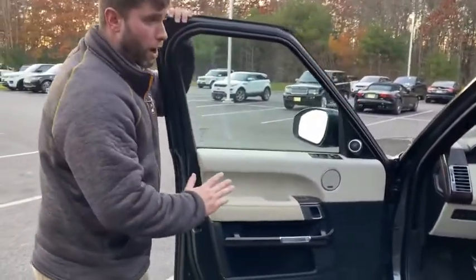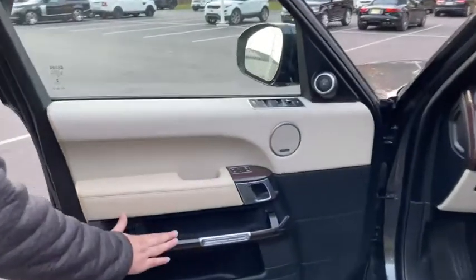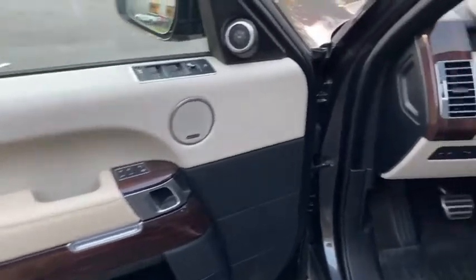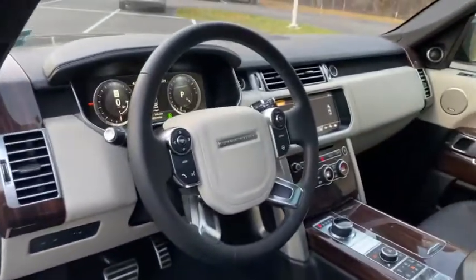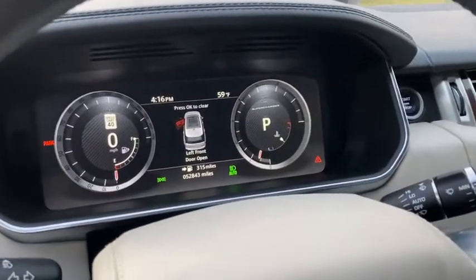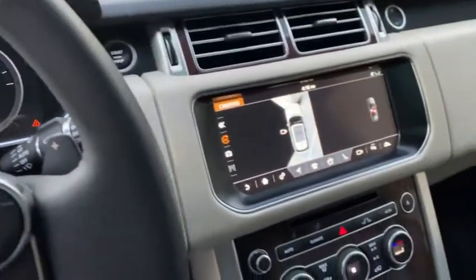Now up front on both the driver and passenger doors, you do have this little storage area here, which is nice. You have your memory seats, blind spot, lane keep assist. It has heated and ventilated front seats, panoramic sunroof, heated windshield. This thing is fully loaded.